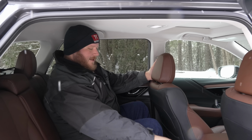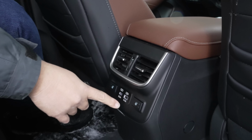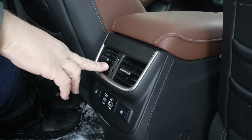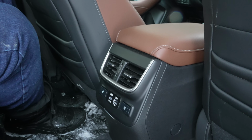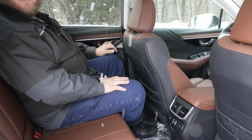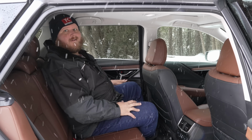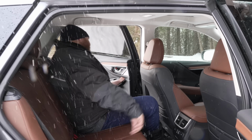Now let's talk about the amenities. I do have a heated second row, which is very nice, USB-C and USB-A ports. I do get my own vents back here for HVAC as well. And I just also want to say these are really comfortable leather seats. I don't usually comment on second row comfort, but these are noticeably comfortable. Now let's go look at the cargo space.